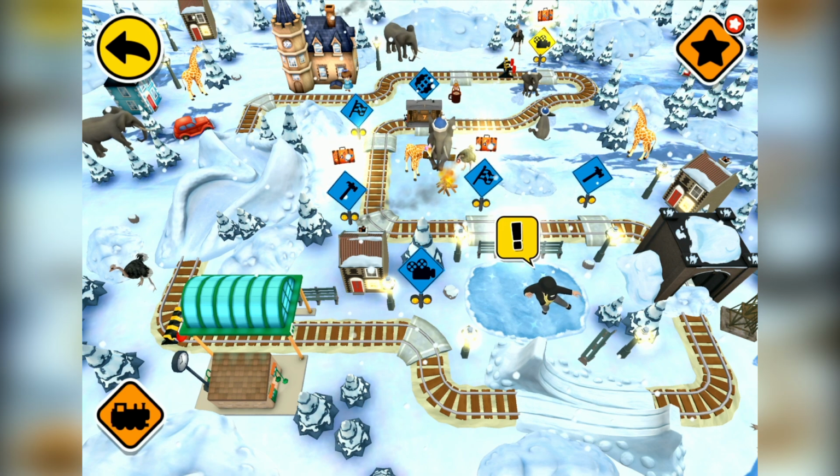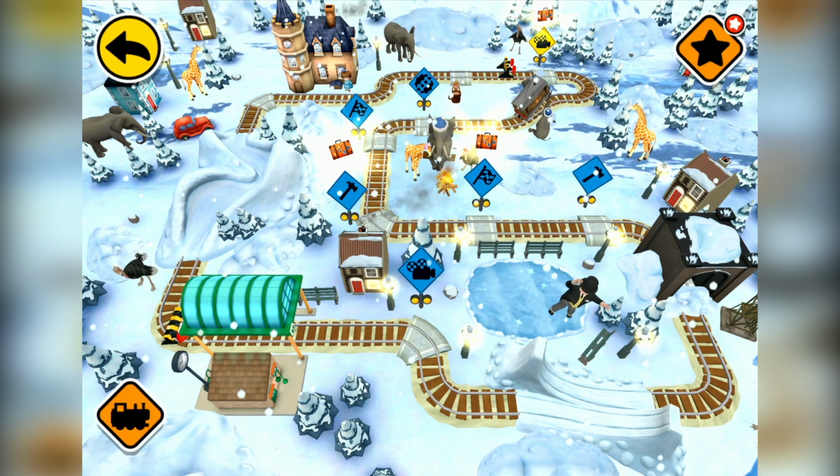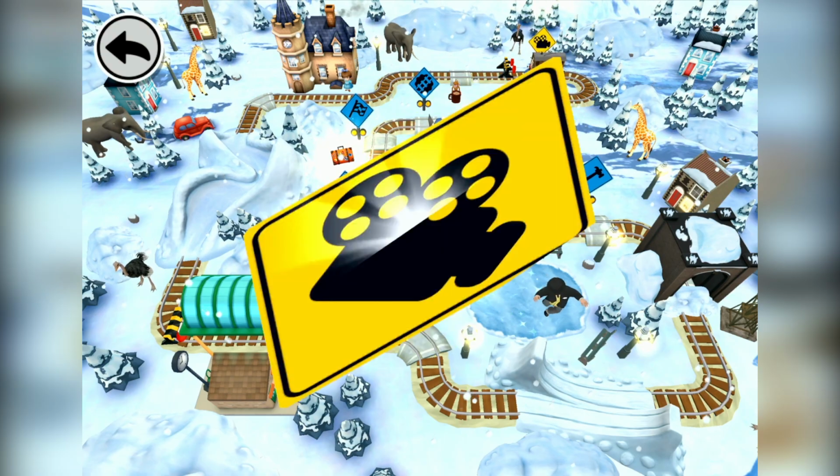Have you tried these new tracks in the free build activity? When snow falls and sticks to the ground, some people call it a blanket of snow.